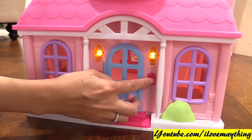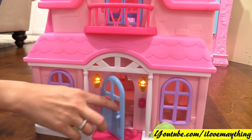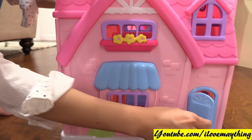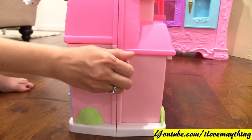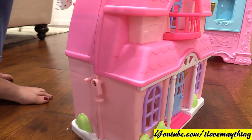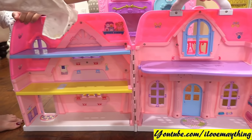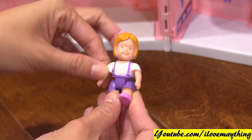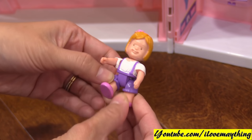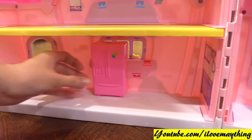Ding dong. The back of the house, mommy. Yay. Nice. Mommy, open the house. Now we can put the furnitures inside. All the furnitures and appliances. Okay, mommy. So you can move the head, and the arms, and the legs. Yay. Cool. Okay, the kitchen.